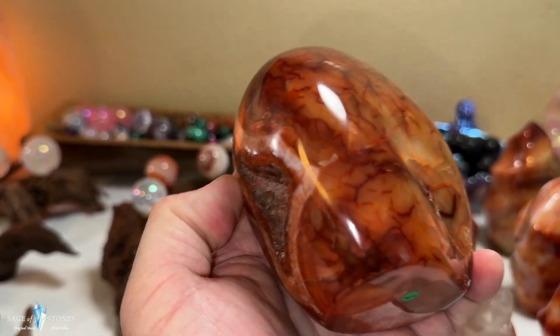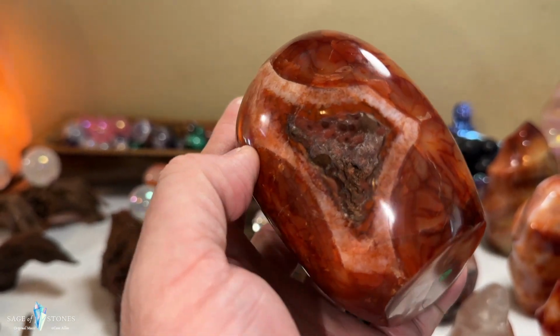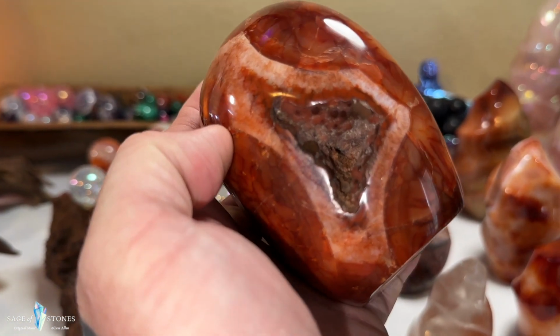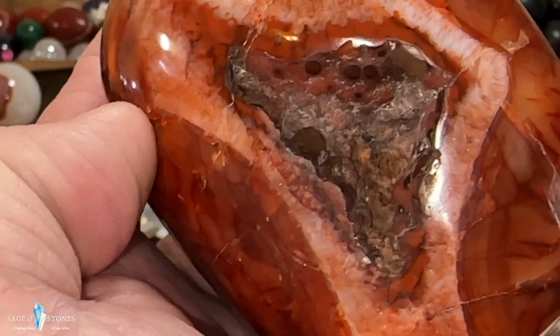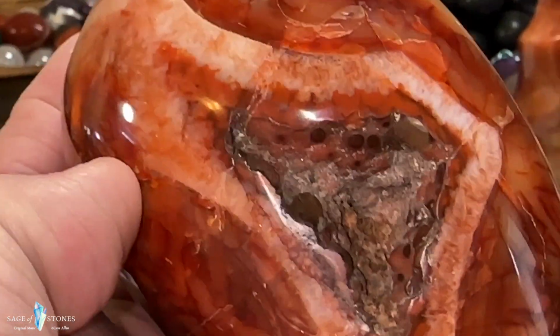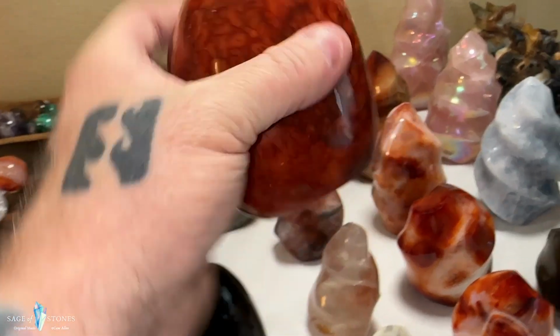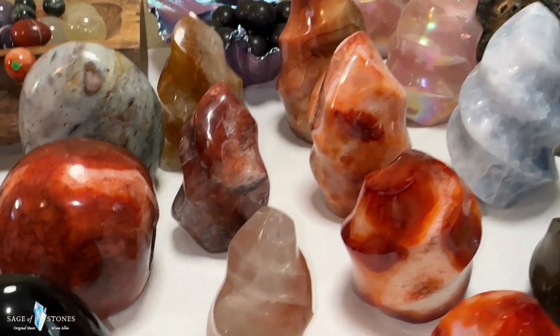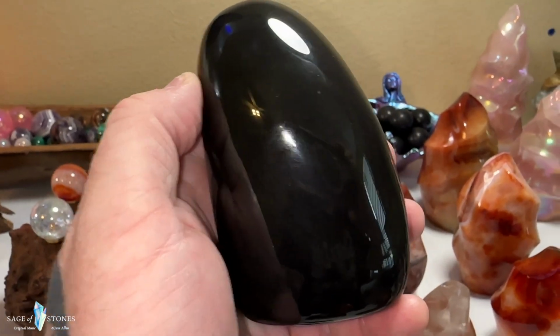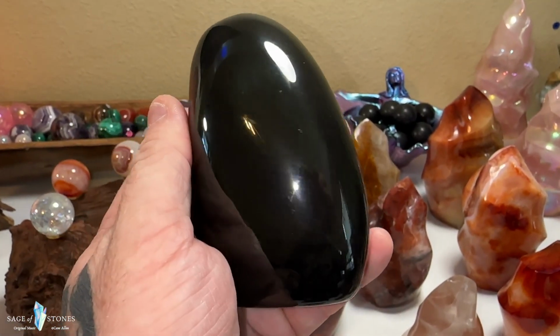But again, the piece de resistance, really bad French, is this druzy vug in the side of it. Beautiful. So that's carnelian. Now these are going to be hard for me to try and catch what goes on these.